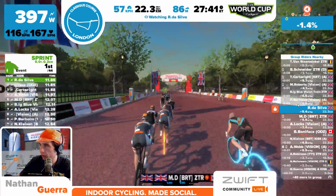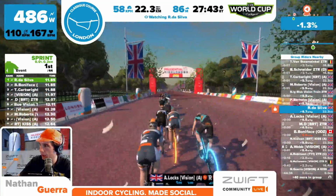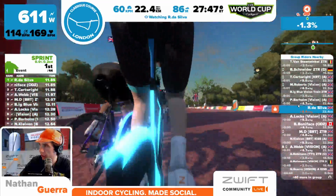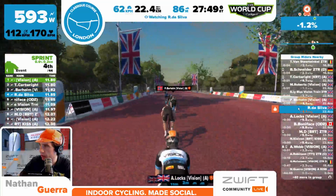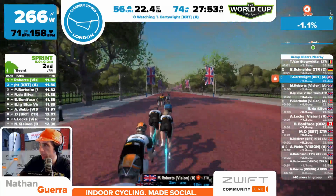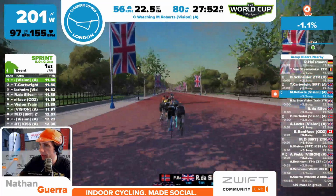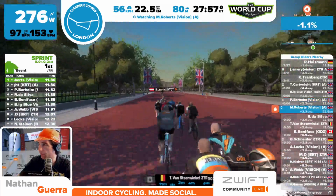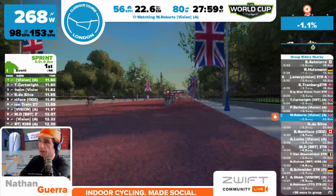De Silva here sitting in at 167. De Silva maxes out at 191. So definitely up into almost threshold now, with a little bit of attack in that 8.1 watts per kilogram. Seeing that Cartwright's trying to go off the front at 3.6. Cartwright 159 has a few beats to work with. Roberts here at 155 as well. Looks like he maxed out at 175. So Roberts is definitely putting in a solid effort.